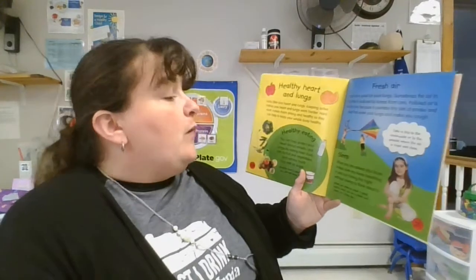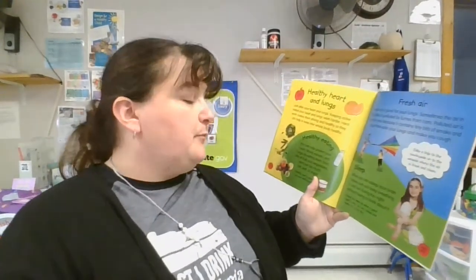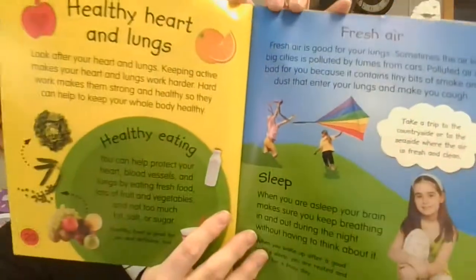Sleep. When you are asleep, your brain makes sure you keep breathing in and out during the night without having to think about it. When you wake up after a good night's sleep, you are rested and ready for a busy day.